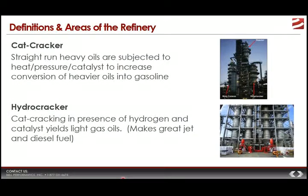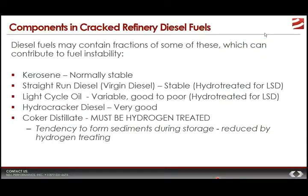We saw those two areas, the catalytic cracker and the hydrocracker. The catalytic cracker, which is what one typically looks like, is where they take the heavy oils, so run heavy oils, and they run them through the catalytic cracker under high heat and pressure in the presence of a catalyst, and it converts them into gasoline. The hydrocracker is the same type of catalytic cracking, but it's done in the presence of hydrogen and another catalyst in order to yield light gas oils. In other words, diesel fuel and jet fuel. All right, so those are some of the areas that are essential to maximize the amount of these products that they need to produce.